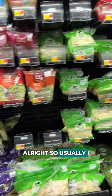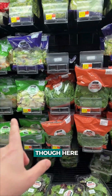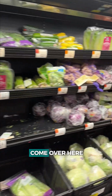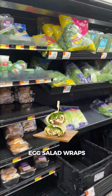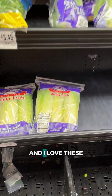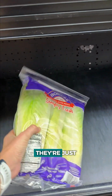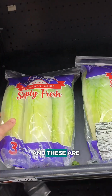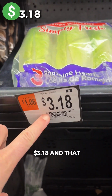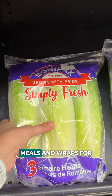All right, so usually I would maybe go for a bagged lettuce. These are pretty expensive though here. So I'm actually gonna come over here because we are making egg salad wraps and burger wraps, and I love these romaine packs to make wraps with. They're just really nice and easy. So I'm gonna grab some of these, and these are $3.18, and that I think is gonna get me through all my lettuce related meals and wraps for the week.